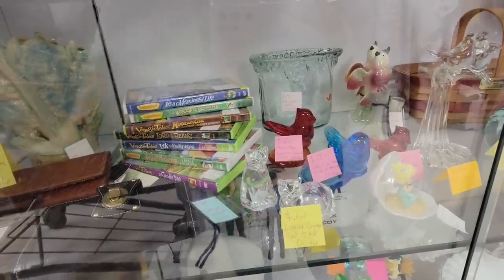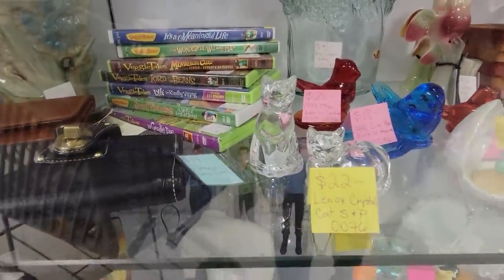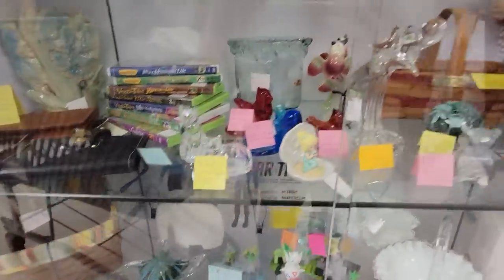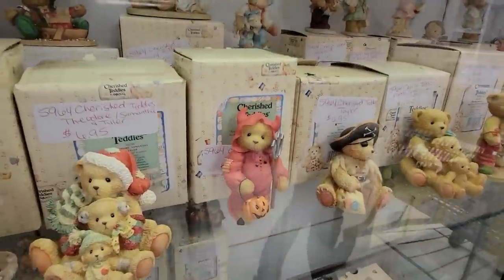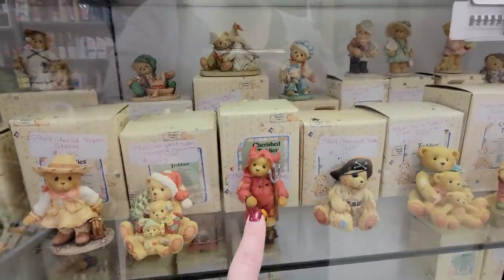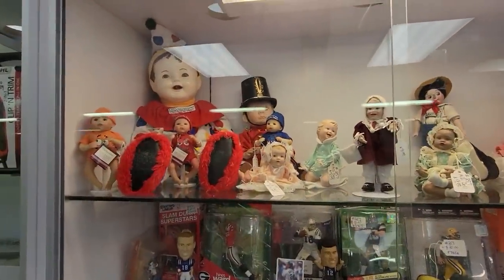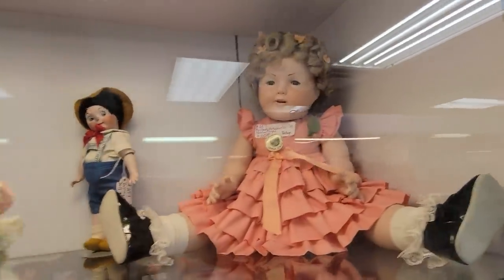And we got Lennox Crystal Kitty Cats. They're salt and pepper shakers. That's weird. They're $22. Cabbage Patch Teddy's, although I do like this little devil one. He's $6.95. He's cute, little devil. My word, look at that big clown. There's Shirley Temple. She's 110.